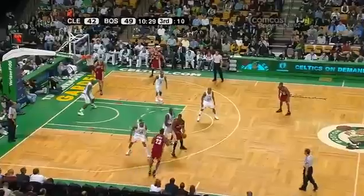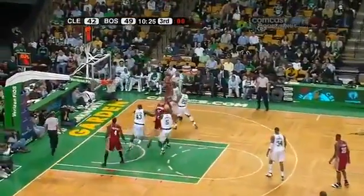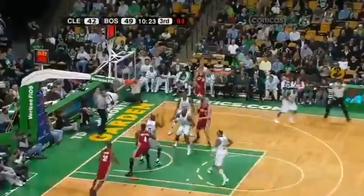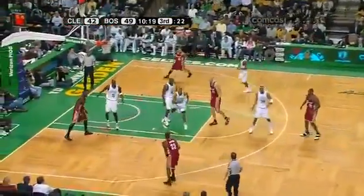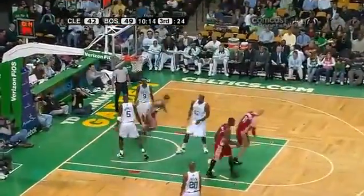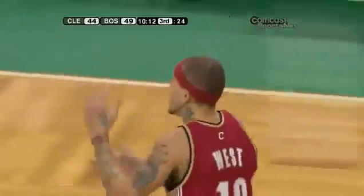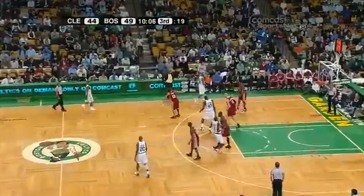Fortunate that that pass got all the way to Wallace. Delonte doesn't hesitate, misses the 3. Rebound tip. Ilgauskas has got it. Back to James. Over to Brown. He'll try a 3. That's not going. Oh, Delonte got the inside spot and put it in. Delonte looking for a foul on Rondo, too. 49-44.